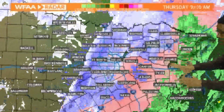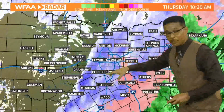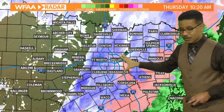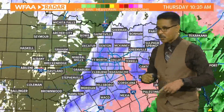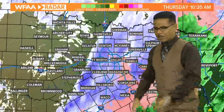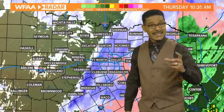Still the precip ongoing heading east out I-20 and I-30, but things should begin to improve as far as the precip is concerned as we get into the afternoon. But again, those temperatures are going to stay quite cold. We'll stay on Facebook Live, try to answer some of your questions if you do have some. But hopefully everybody stays in, stays warm, and stays safe.